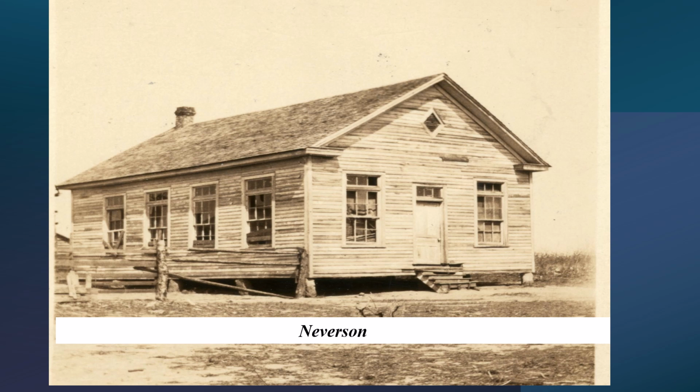You can see they have a lot of windows to take advantage of natural light. There's not a lot of electricity. The building is up on piers, up off the ground, so the air can circulate and cool it a little bit. It probably has a high ceiling inside, so the heat will rise and it'll cool that. There's not going to be any indoor plumbing. There's going to be outhouses outside, probably one for the boys, one for the girls. There is a chimney, so it probably has a coal and/or wood-burning stove.